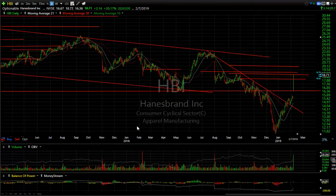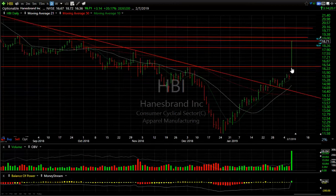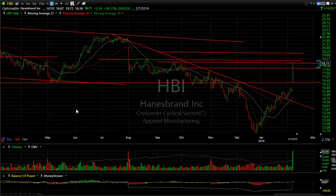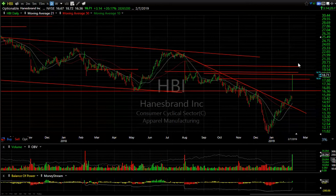Hanes Brands broke through the declining top line a week ago and had the big breakaway gap today that's testing this level from the August-September snapback highs in the high 18s, low 19s. So 18.90, 19.25 is the resistance, and today's high was 18.72, a penny off the high. What a big move that was today. 28 million shares are unheard of. It was an earnings play, and let's see if it backs and fills or follows through. If it does follow through, I would not be surprised to see a run that takes us near 21, the next target.